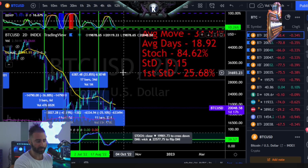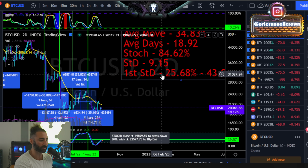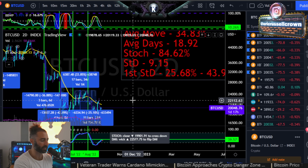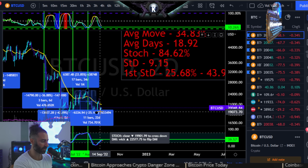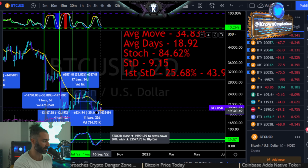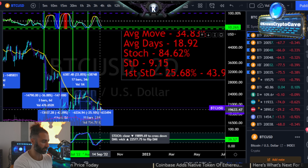For right now, while it is pointed to the upside, it would be relevant to be looking at what the first standard deviation range would incorporate if we were to see a move to the upside. And then I'll tell you why I think it's maybe a little more likely to expand to the downside in this case. But for right now, that is just how these statistics are lining up.